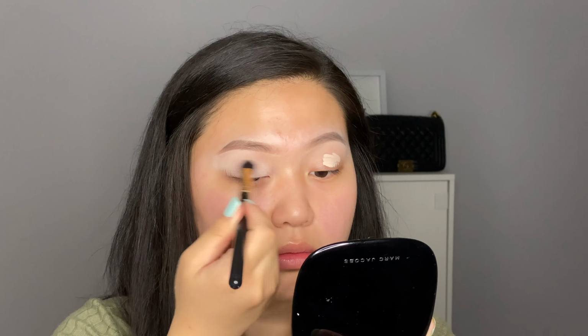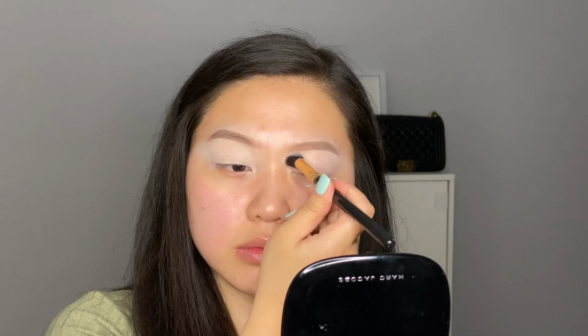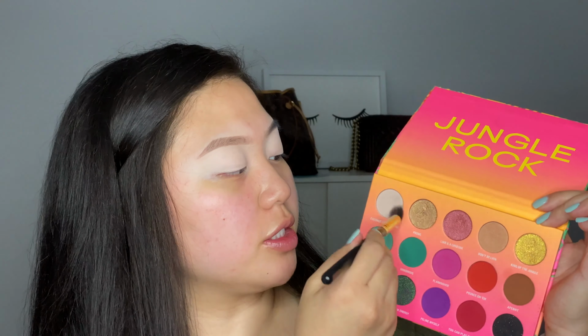To speed up time, as always, I did my brows already, and then I'm just gonna go ahead and conceal my eyelids for primer. I'm gonna be taking Coconut Connoisseur to conceal all of that in, or set all of that.